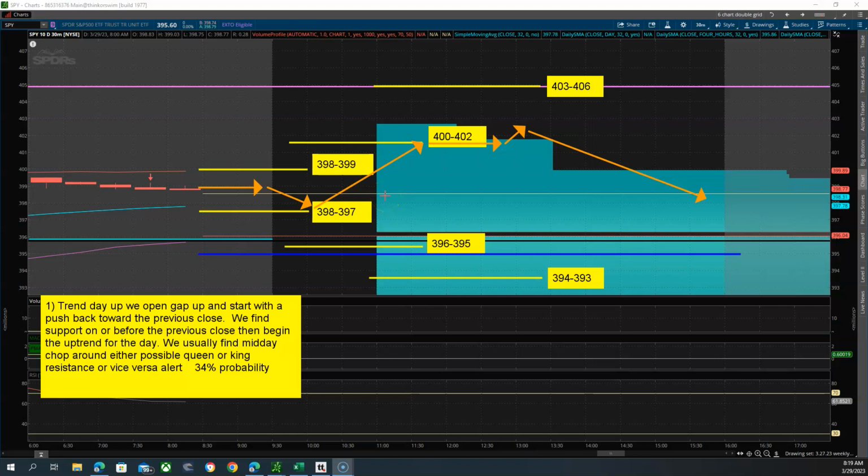Normally, coming out of the second half of the day, we look like we want to continue the primary trend of the morning, but it usually turns into a head fake and we get some type of fade thereafter going into the close. Something to look forward to today.